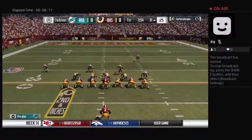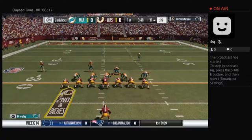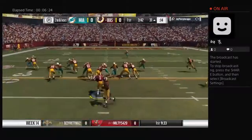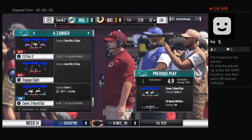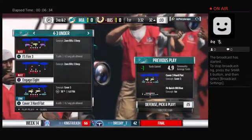Shift together here from the D-line. And to give this time to the tailback. And he'll lose yardage. Brought down at the 32. He'll wind up losing a yard on the play. And that'll lead here to a 3rd down.